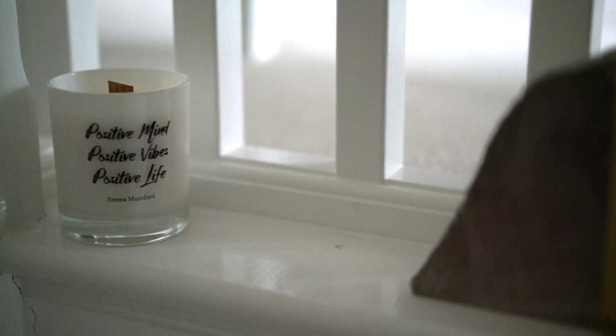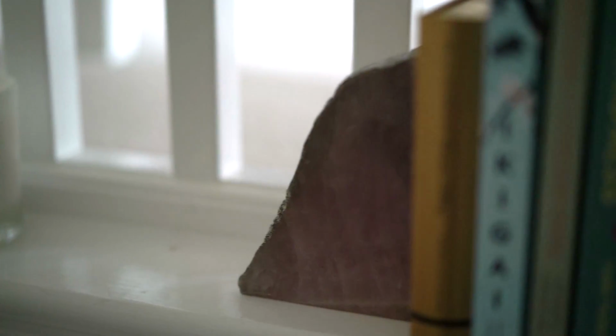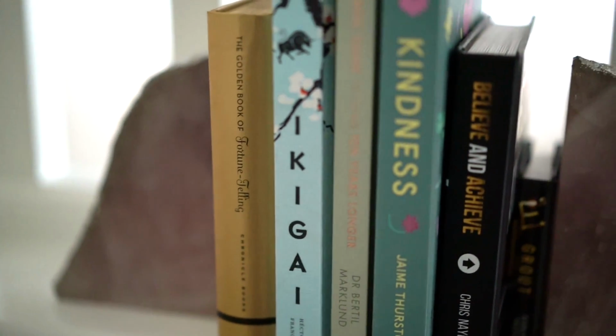So moving on to my stairs, I've got a little bit of a shelf. So I've made this into a kind of spiritual nook as such. So I've got my 2 other candles there from my candle range, my Spiritual Gangster one and my Positive Mind, Positive Vibes, Positive Life candle.